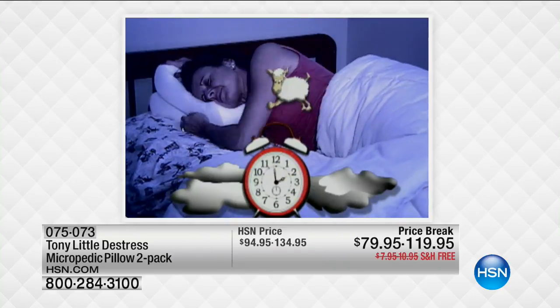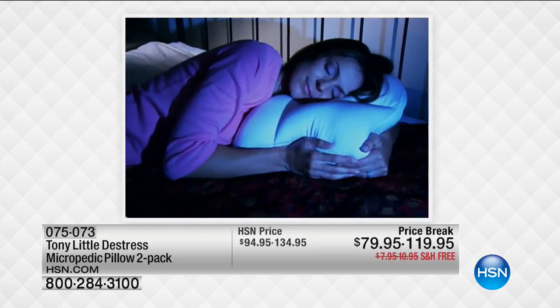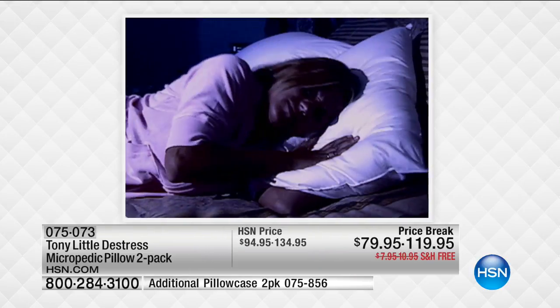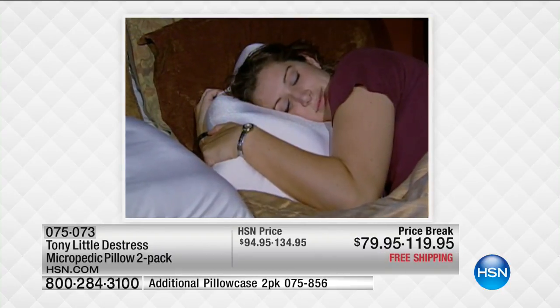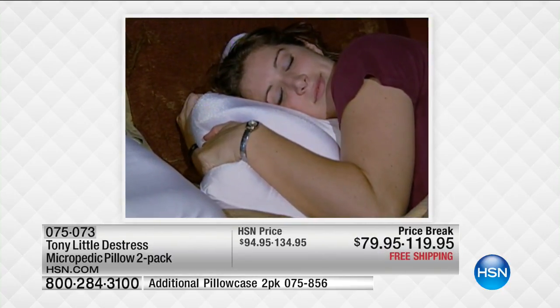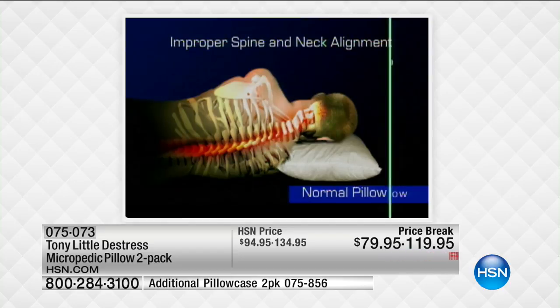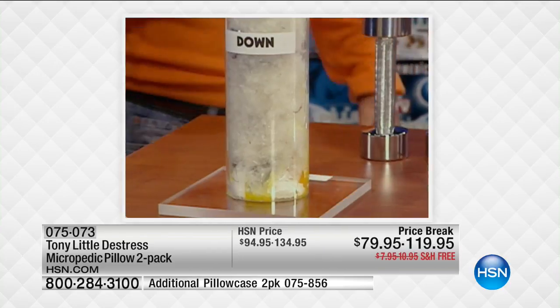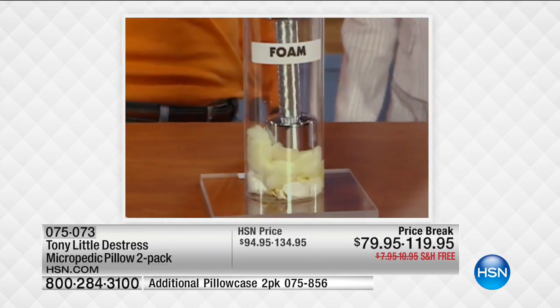No more nights of flipping and flopping looking for the cool spot. The Micropedic pillow is all cool spots. Unlike regular cotton pillowcases, the air flows through our spandex pillowcase for a cool, comfortable sleep every night. Tony Little and Homedics designed the Micropedic pillow to support your head and neck like no other pillow can. Down feathers can't do it. Polyester can't do it. Foam can't do it.